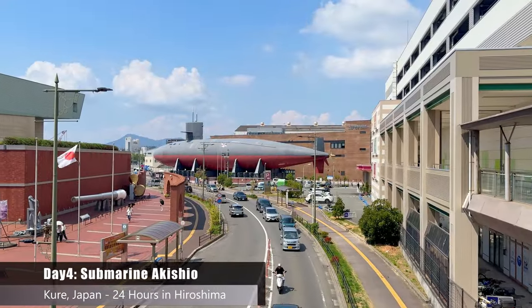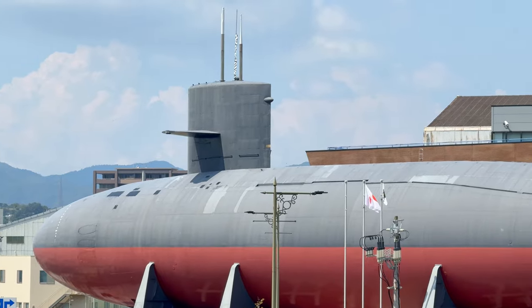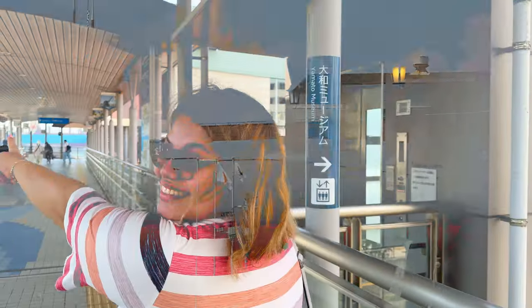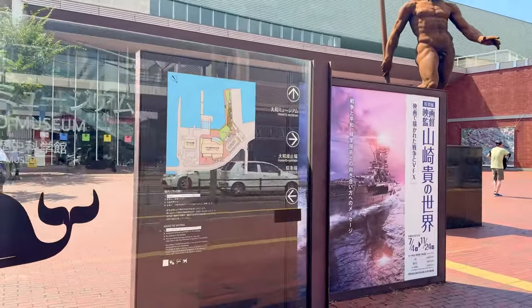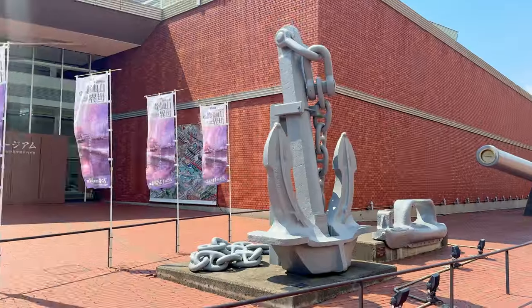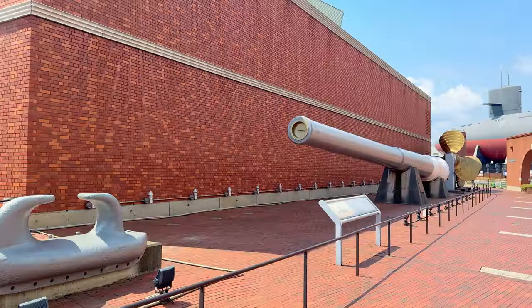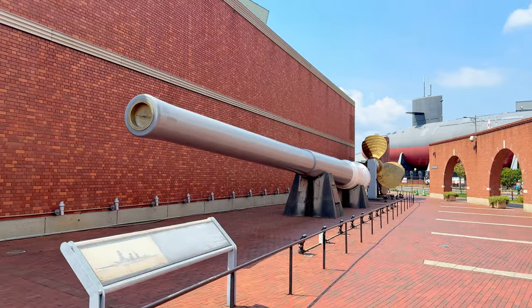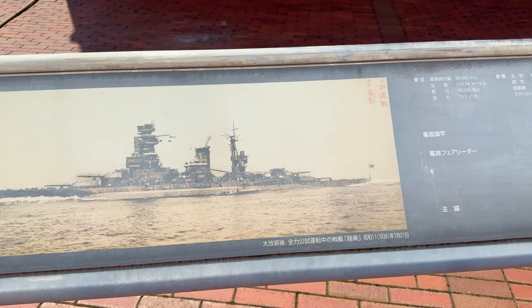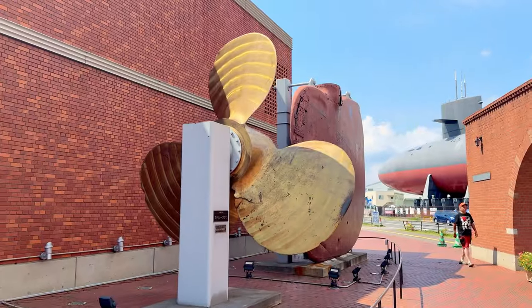Thereafter, we stumbled upon this strikingly massive submarine. And upon research, this is an old actual submarine made into a museum. Because we also availed the 7-day Have Fun in Hiroshima Pass together with the JR Pass, the entrance to this museum is free. Just show the QR code. Moreover, this also comes with a 1,000 yen voucher per person that you can use to buy souvenirs.